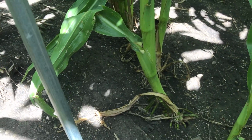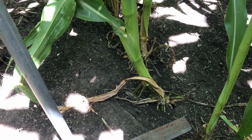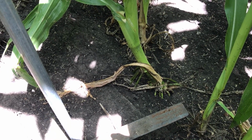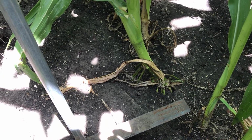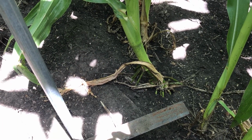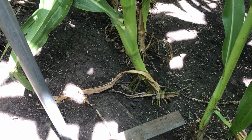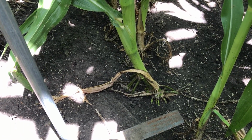And as you can see right there, this is the LG 5505. It's got a little bit of root lodging from that storm we had right before pollination. They all have it, every single variety out here. Some are worse, some are better. So there's a little bit on each of them. So we'll see how we do out here.